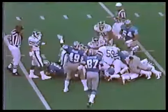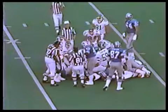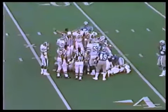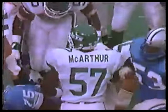Jones gets stacked up, but he may have the first down. Kevin MacArthur, 57, will be on the bottom of the pile when they unstack. And they may have to take a look at this one. MacArthur, a third-year man from Lamar in Texas. Here you get a low-angle view of it. And up, oh boy. That's a tough one to make.